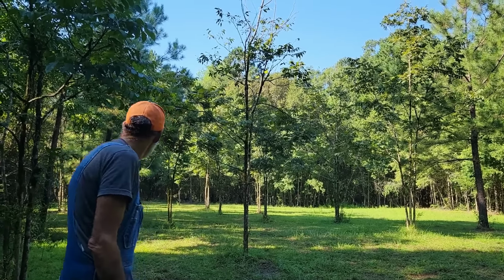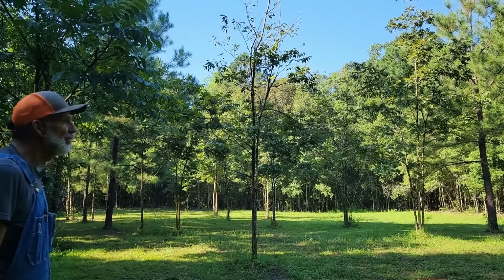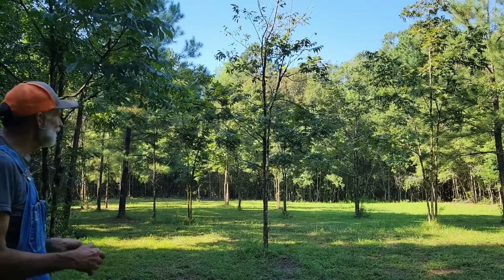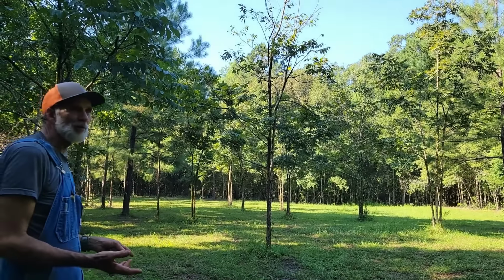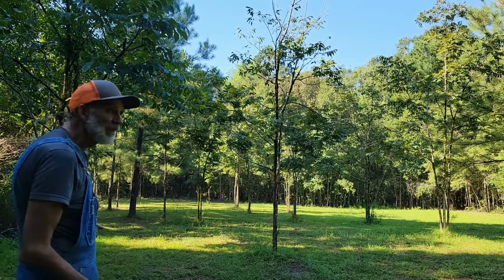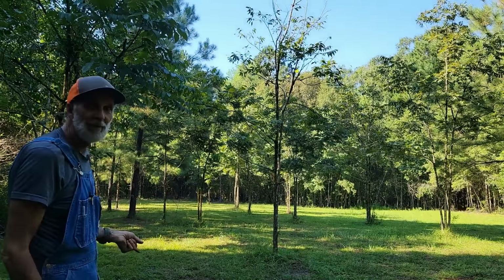1, 2, 3, 4, 5, 6, 7, 8, 9, 10, 11, 12 pecan trees just right here in this little spot. And the thing about it is they were planted by God in creation, and they're spaced out fairly decently. I am fixing to take all this underbrush in here.